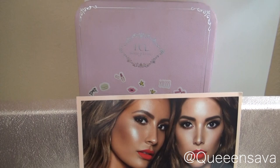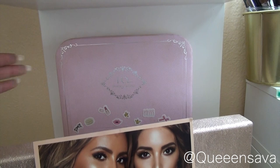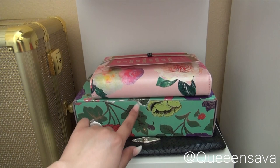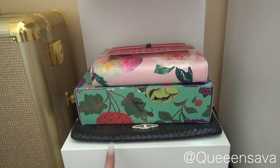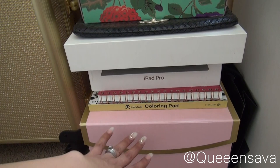And then I also have my House of Lash Pro Edition book. This is where I store the lashes that I'm currently using, just for storage purposes. Going here, I have my planner, a little box with some pencils, and then I have my iPad case. And then over here, I just have the box for my iPad Pro, a notebook, a coloring pad, an adult coloring book, and then this box that has all my notebooks and stuff like that.